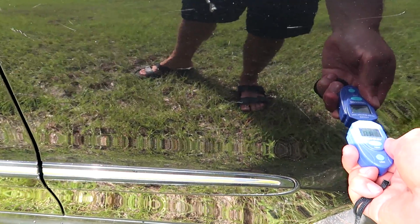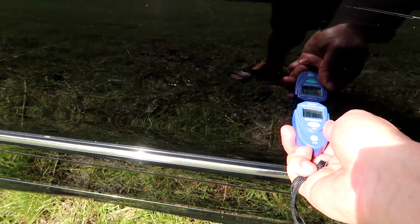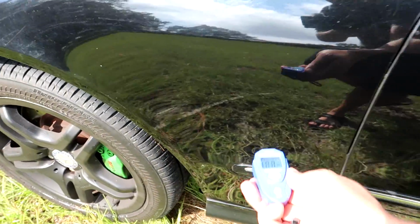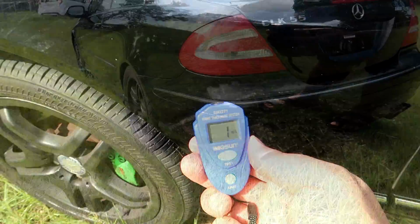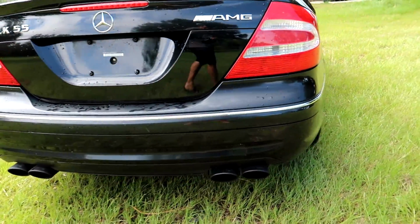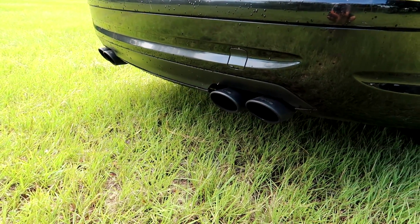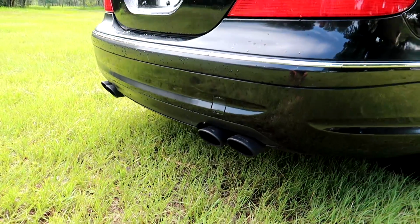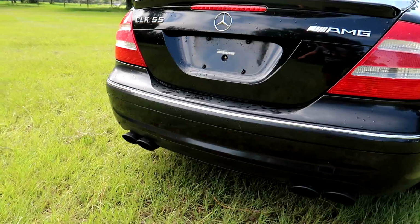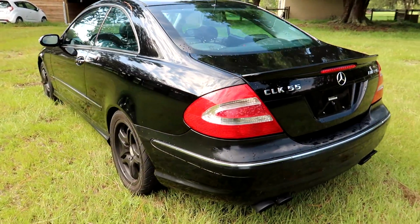Using our paint depth gauge all along the CLK has resulted in a 1 mil paint thickness reading. I don't think any panel at all has been repainted on this car. Now, this rear bumper is not factory. I know that because this car didn't come with quad exhaust in 2004, and it doesn't look like someone just hacked apart the other exhaust pipe. Likely somebody purchased an aftermarket or an OEM replacement for a later year CLK and put that bumper on. Either way, it fits pretty good, but it's definitely in need of a respray.